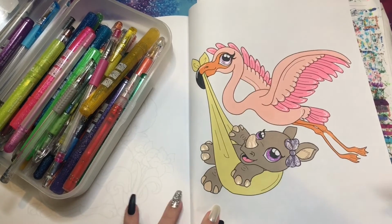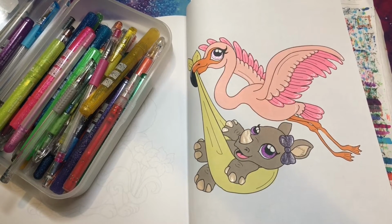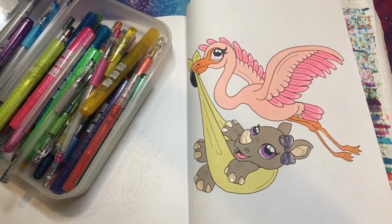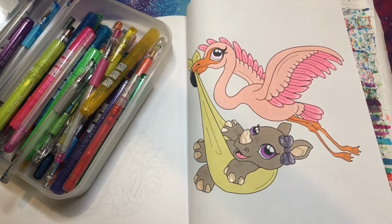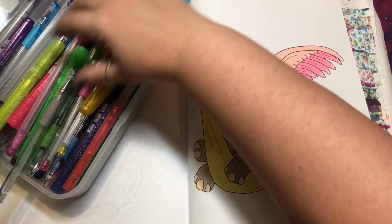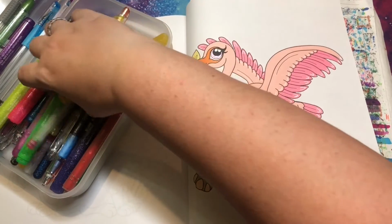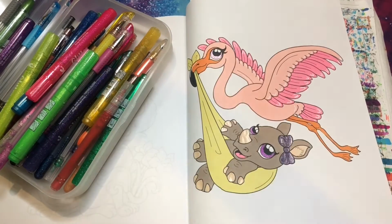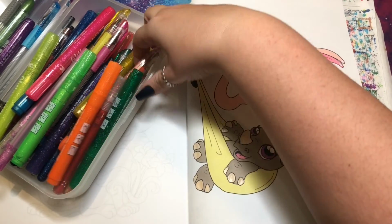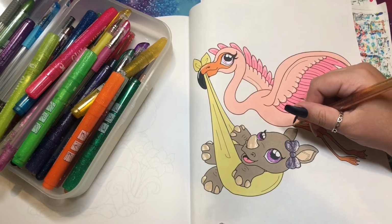I don't know why, but I might give my flamingo glitter legs because I think she deserves them. So I'm gonna keep all these jelly products in my glitter bucket. What type of glitter legs? Should we go my neon orange? Maybe. No, I'm gonna go Sparkle Pop, which I very sparingly use.